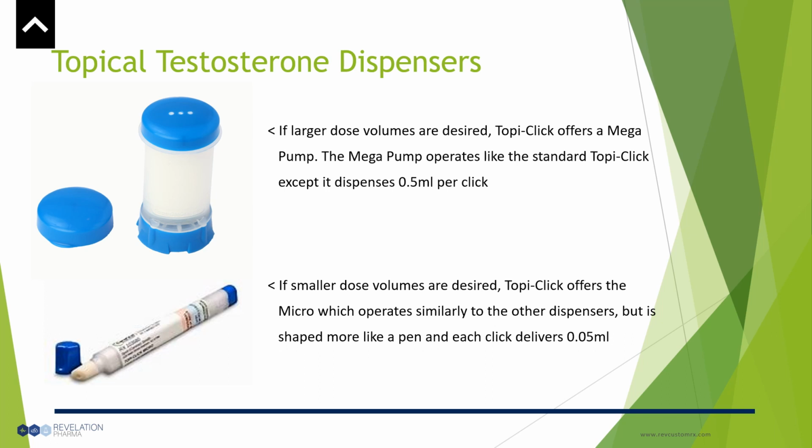Not as much for the micro topical delivery for men anyway. For testosterone for women, absolutely. We just don't see much use of the micropen delivering 0.05 ml per click for TRT for men. But it's available. It's there. So it's always a good option.